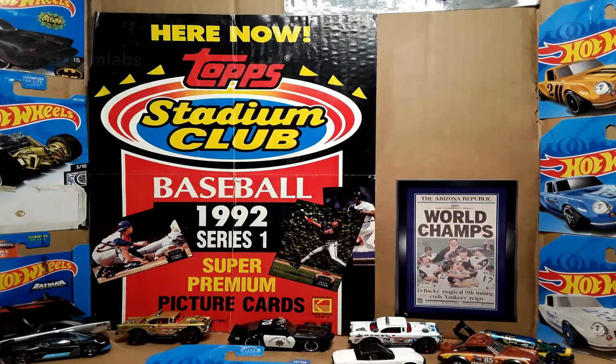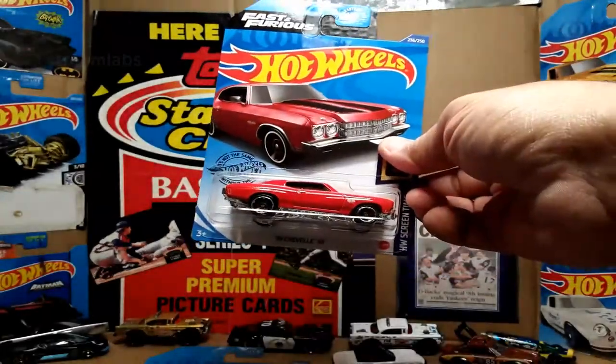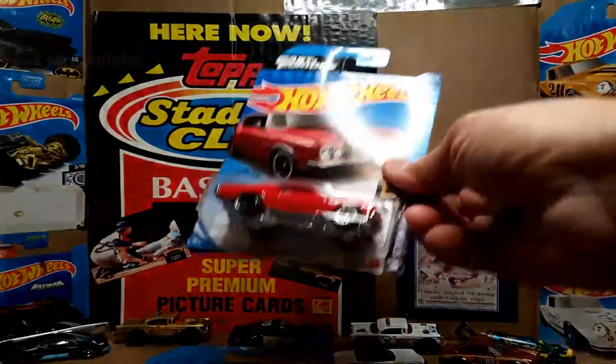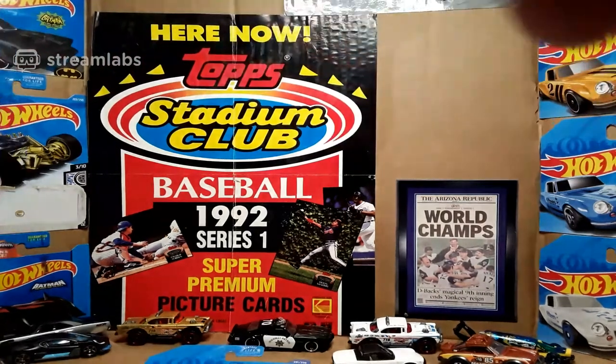And then I got one for me to open. A 7-inch LSS. I wish I had one of those sitting outside. Oh my goodness. It's part of the Fast and Furious castings for Hot Wheels Screen Time. I do believe I have one of these in a premium already. I don't think I opened that premium because I didn't get an extra, but I have no problem at all taking a 94-cent Walmart mainline.